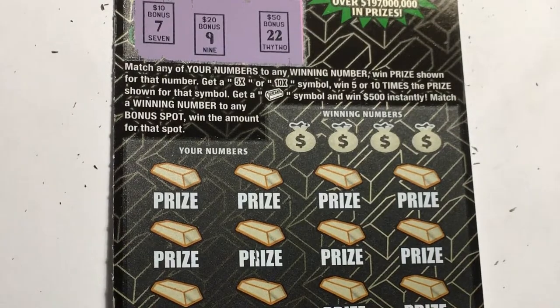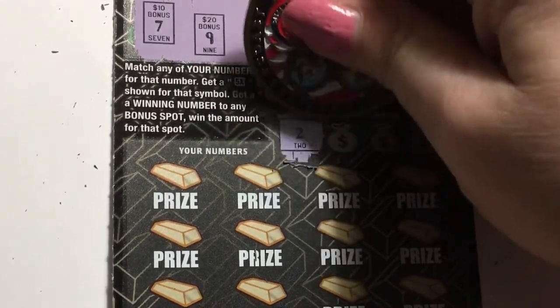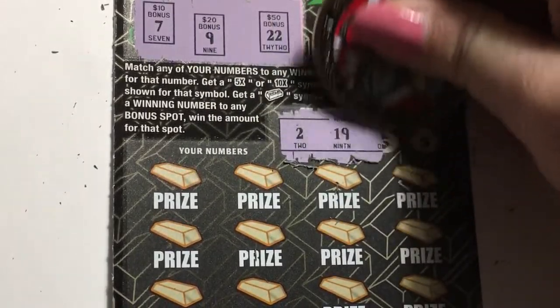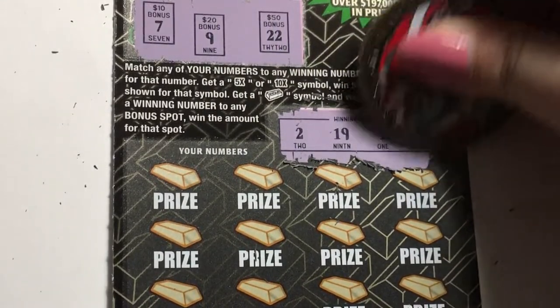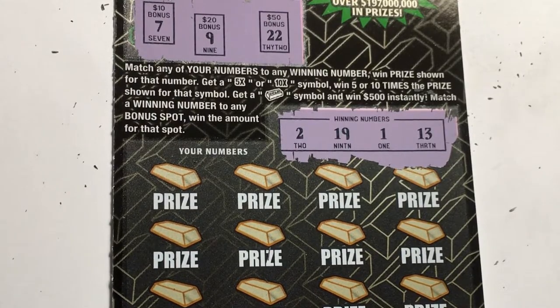Because we've already had 6 in a row. No, 7 in a row losers, huh? Wow. I probably won't buy many more of these tickets. But like I said, it was the first time I had gotten them. Okay, I don't see any winner with the bonus, like usual.